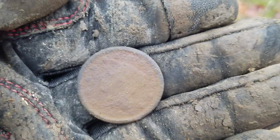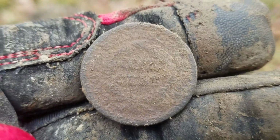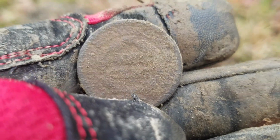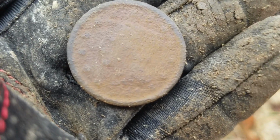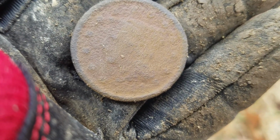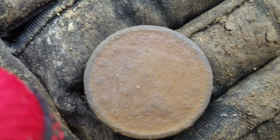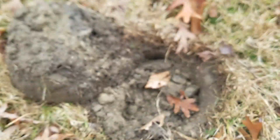Alright, it's not a half-cent. It is a large cent. It's a braided hair large cent. That's the 1 cent side. Having trouble getting a year off of it. Maybe 1844. That's my guess here in the field, but I have to clean it up. The soil conditions here are really poor. But yeah, that's a great find.